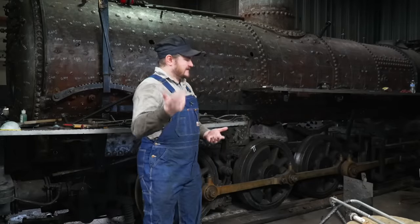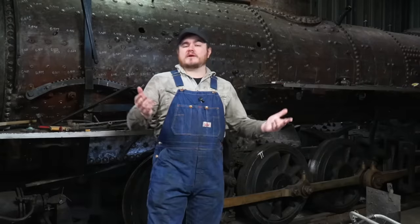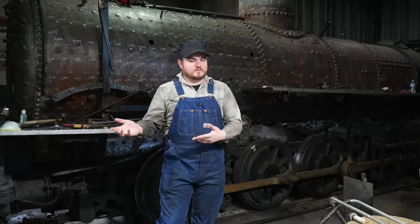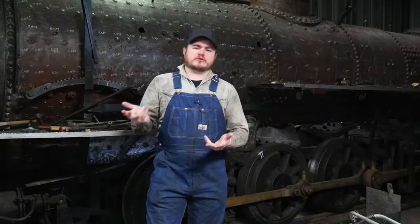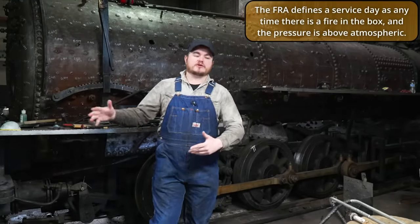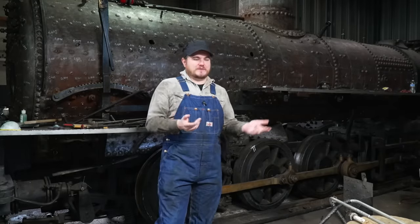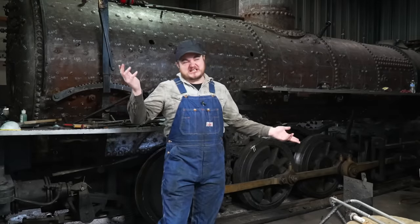And that sort of disassembly gets pretty extensive, which means that you tend to want to fix everything that you've come across while you're doing that process so that you get a good 15 years worth of service. So what is 1472? Well, that's the amount of service days that you're allowed to accrue before you have to do that rebuild. Most of us in preservation don't tend to get there because we run our engines maybe 30 times a year.